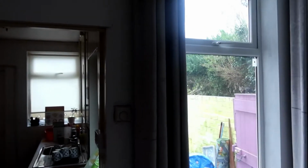We were left with curtains in every room, which are really nice. I don't know if you can see them, but they're grey, they're very nice.